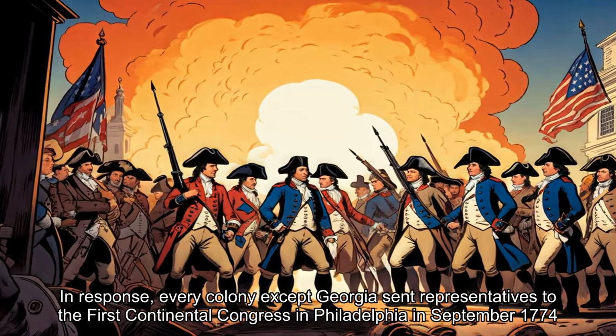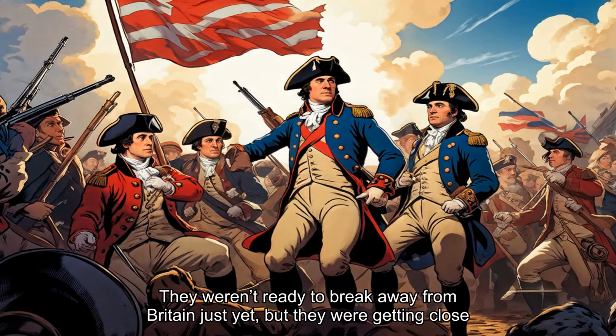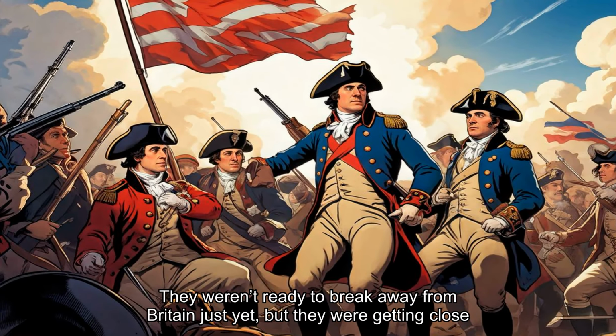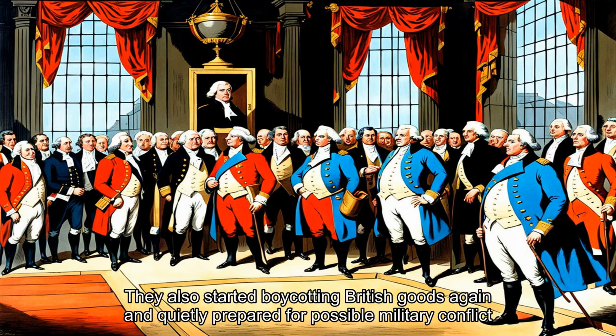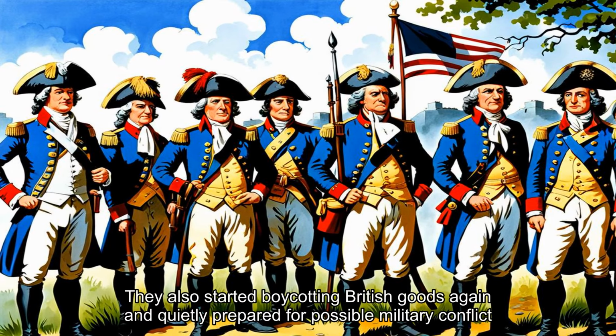This was the final straw for many colonists. In response, every colony except Georgia sent representatives to the First Continental Congress in Philadelphia in September 1774. They weren't ready to break away from Britain just yet, but they were getting close. The Congress sent a petition to King George III, hoping he would step in and help, blaming all the problems on Parliament. They also started boycotting British goods again and quietly prepared for possible military conflict.